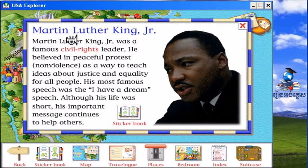Martin Luther King, Jr. was a famous civil rights leader. He believed in peaceful protest, nonviolence, as a way to teach ideas about justice and equality for all people. His most famous speech was the "I Have a Dream" speech. Although his life was short, his important message continues to help others.